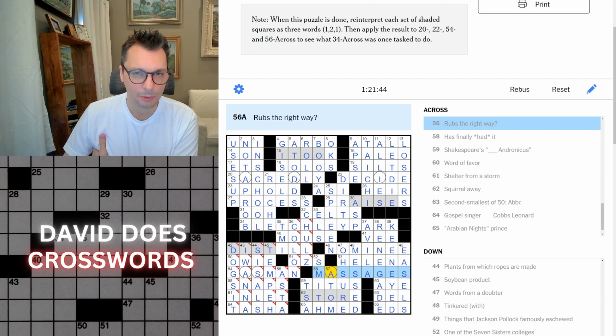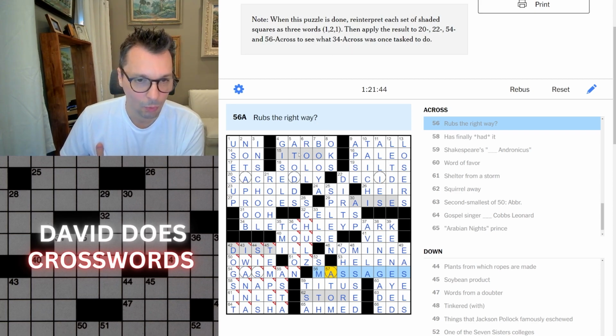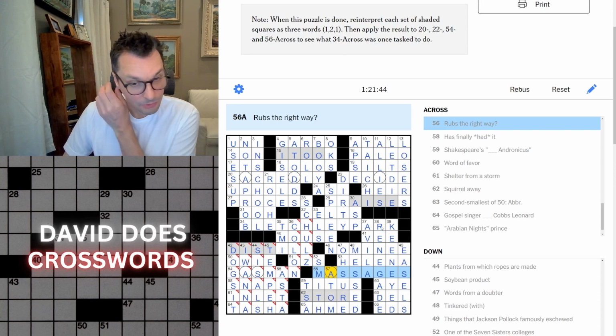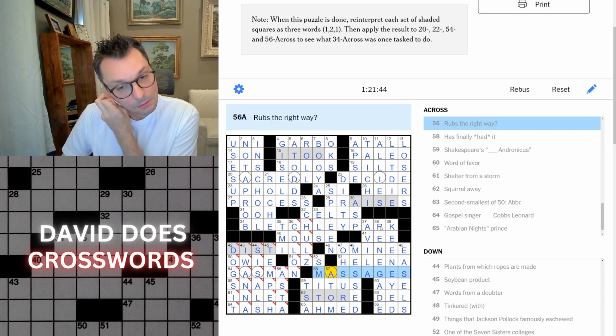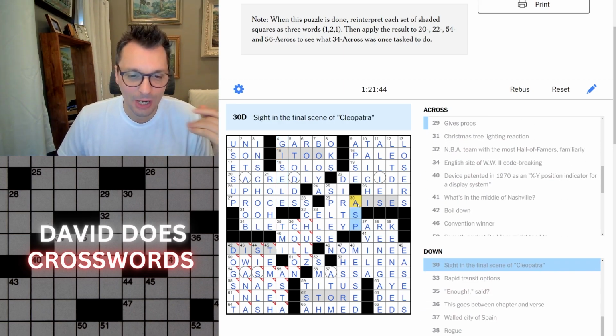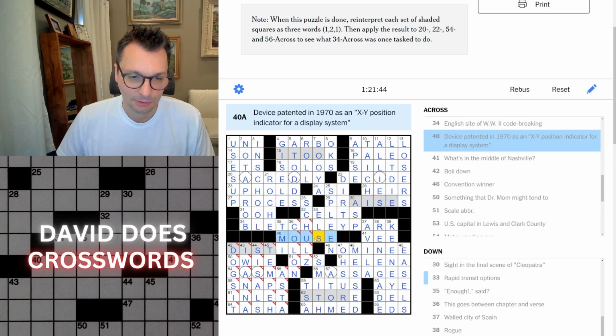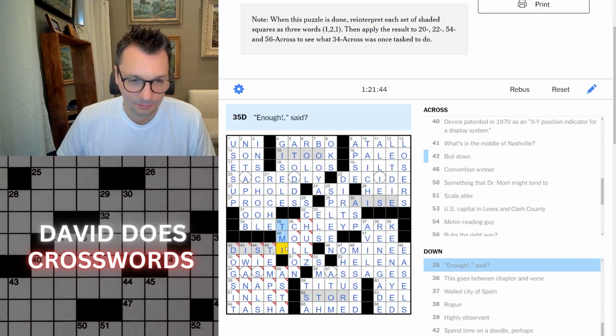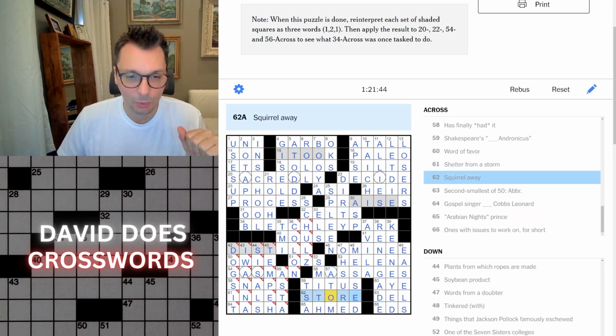So when this puzzle is done, reinterpret each set of shaded squares as 3 words. 1, 2, 1. I don't see it. I don't understand it. I seriously don't get it. This is just off the chain difficult. As I'm looking at it, I don't understand what's going on.